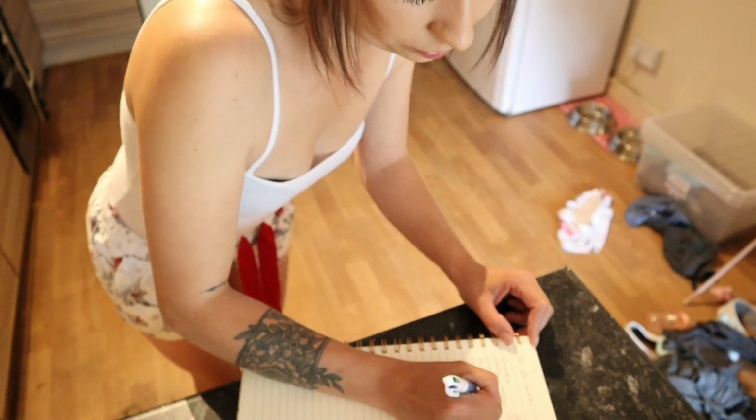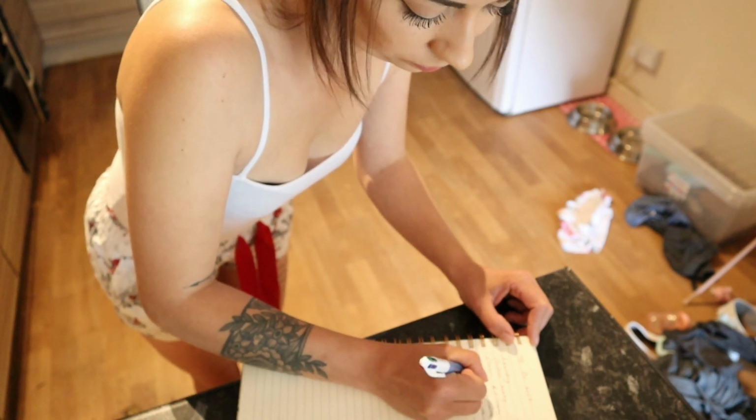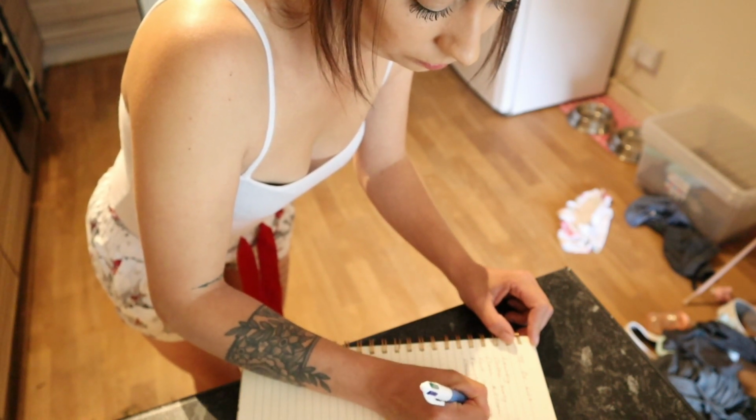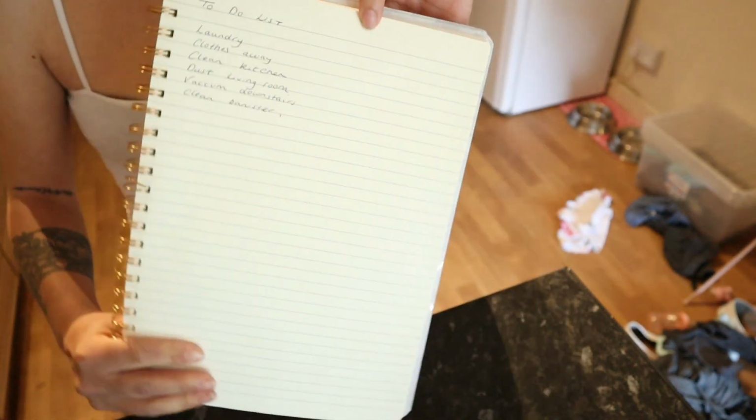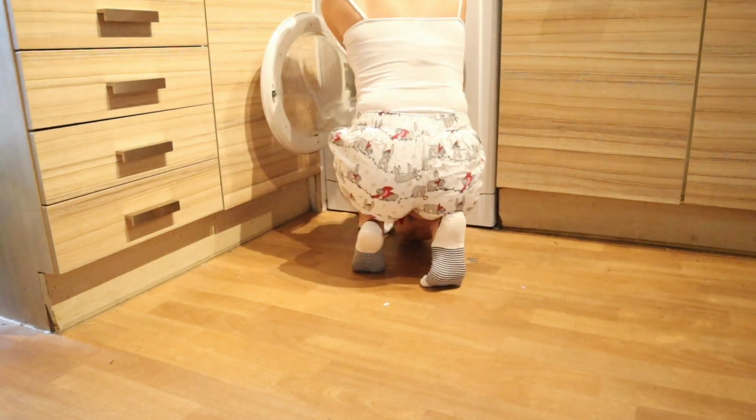On my list today is to do the laundry, put the clothes away, a general clean of the kitchen and to dust the living room, dust the banister and vacuum. So let's begin by loading up the washing machine.